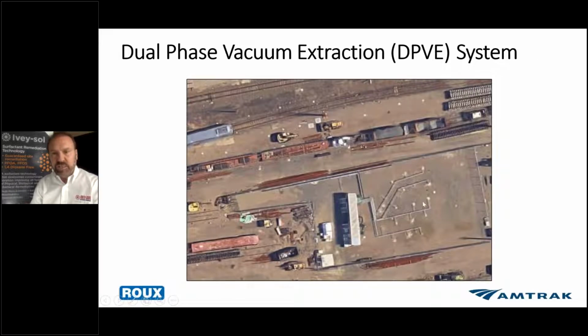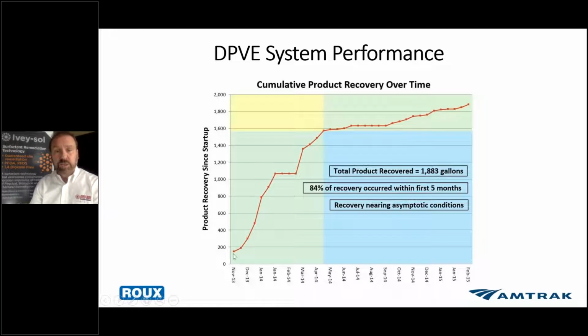There's the treatment system. You can see some of the overland connection to some of those wells. Some actually go under rail lines to wells that you can't quite see on this image, but they had a network of wells they were trying to remove that free phase with. They had some good efficacy early on, which I'll share in this image. This shows the operations between 2013 and 2015.